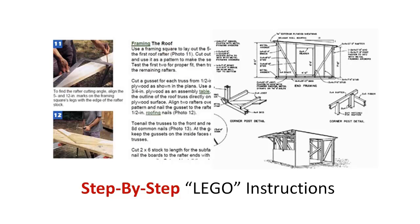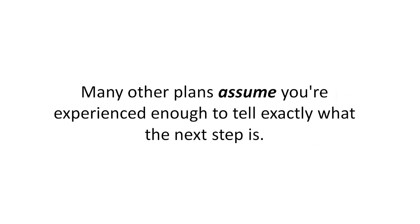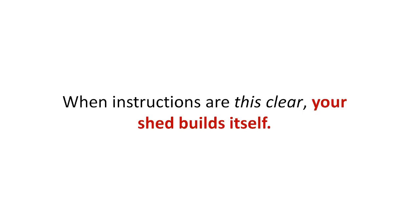Step-by-step Lego instructions. Instructions should be so simple that a kid could do it, just like Lego instructions. Listen, there is a logical way to build a shed. Start with the foundation and then build one step at a time. Many other plans assume you're experienced enough to tell exactly what the next step is. When instructions are this clear, your shed builds itself.